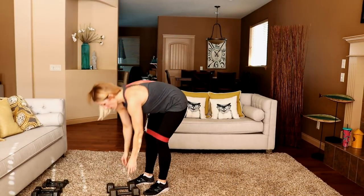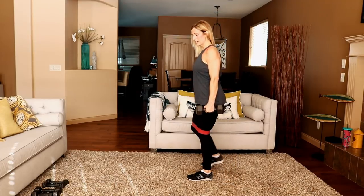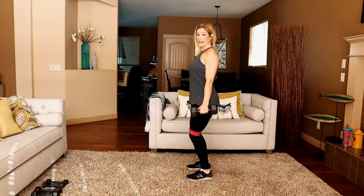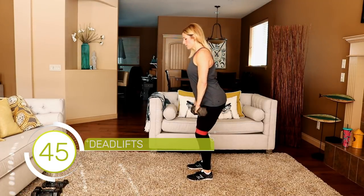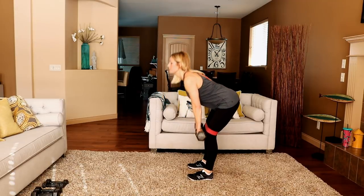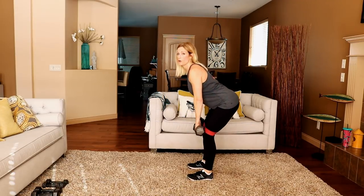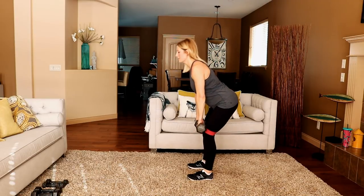Let's go. All right, so I've got my heavy dumbbells for my stiff leg deadlifts. Knees are soft, shoulders back, back is super flat. And we're hinging at the waist. Ready? Here we go, stick your butt out, reach your hips back, power forward. Now again, you can go slow, slow, pause, slow, slow, for more time under tension here.